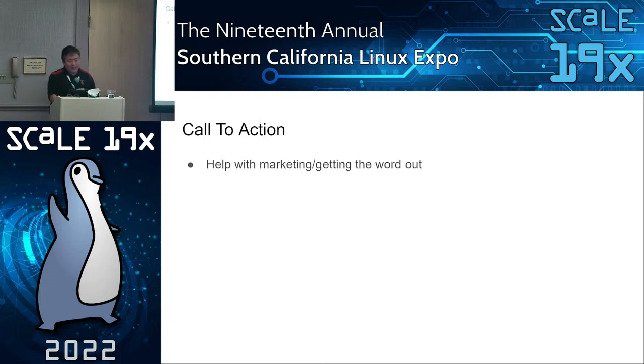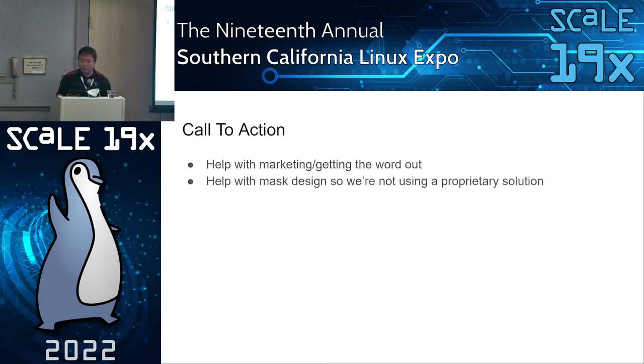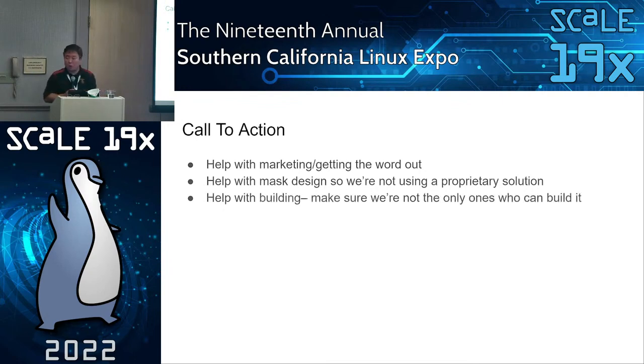But for a call to action, what we're looking for is we need help. We want help getting the word out. We want help if you have any design chops for getting a mask solution, or if you know anybody that wants to work on mask designs, and help building. We want to make sure that this is something that is doable from people just looking at our website and printing it themselves at home.